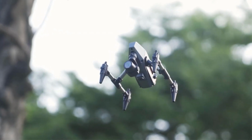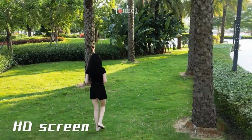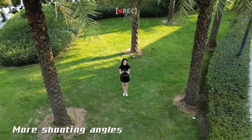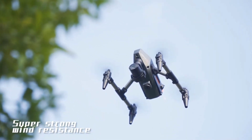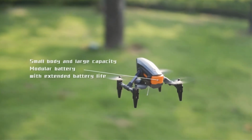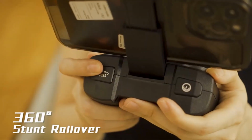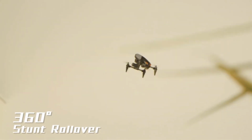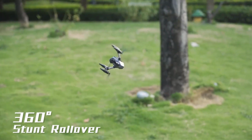With a built-in 4K camera, users can capture high-definition aerial footage. The Wi-Fi connectivity allows for easy control via mobile apps, enabling features like autonomous flight along designated paths and real-time transmission of photos and videos. The drone also features 2.4 GHz anti-interference technology, enabling multiple users to operate drones simultaneously without signal disruptions.